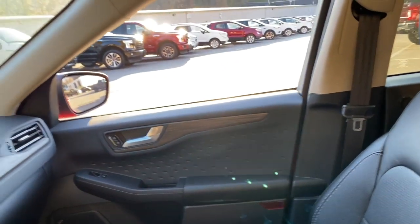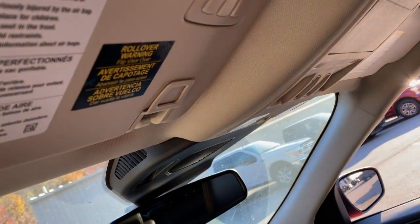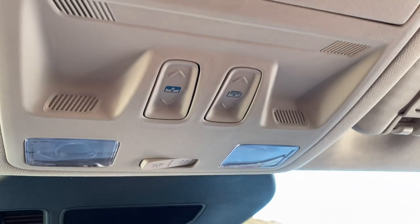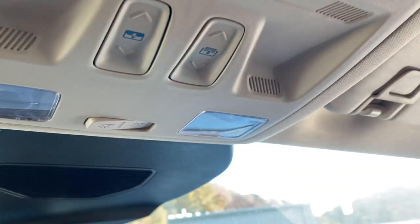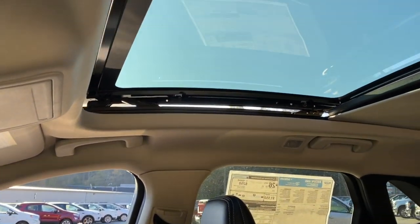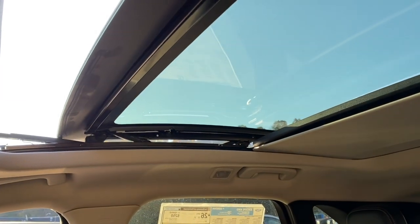Here's a look at the passenger side. And up here on the roof we have the HomeLink buttons, 2 map lights, sunglass holder, switches for the sunroof shade and sunroof itself. This vehicle is equipped with the panoramic sunroof option.